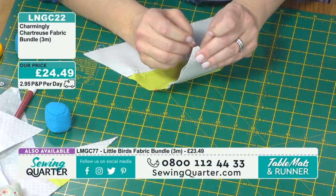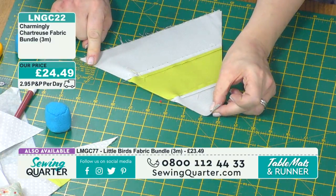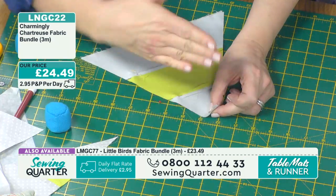So yeah, you just wiggle it around a bit so it actually lines up. And then you sew all the way down there for 1/4 inch, and then you press the seam open, and you go and go and go all the way around.